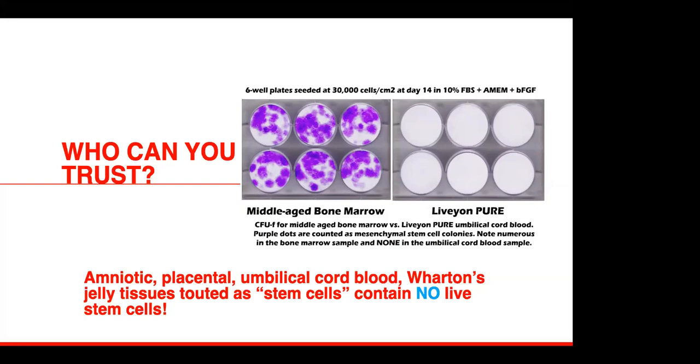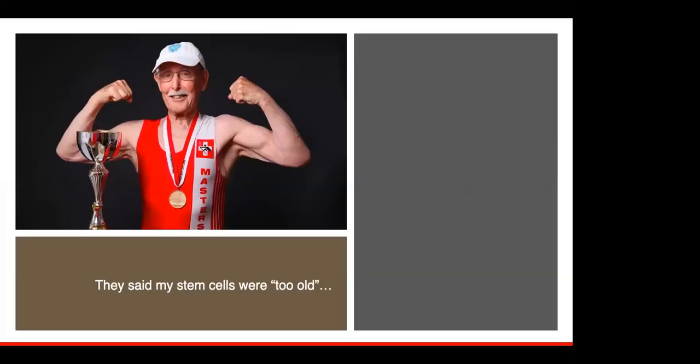So the takeaway from this is that any amniotic or placental or umbilical cord or Wharton's jelly tissue quote unquote stem cell procedure actually contains no live cells. This has been confirmed by multiple different studies across multiple different academic labs in the nation, including UC Davis, Cornell, Emory, Harvard, and a bunch of different places that have looked at this.